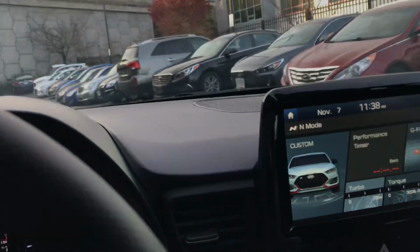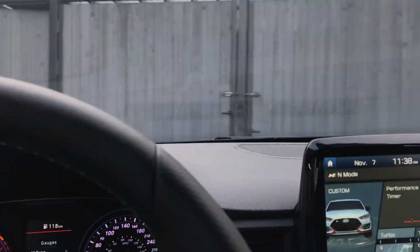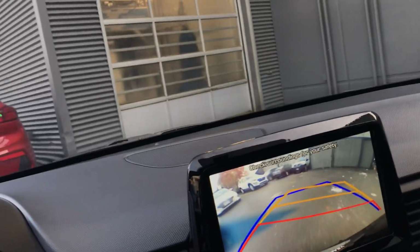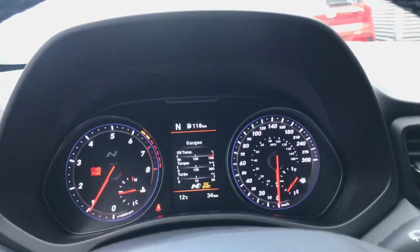So right now, just like any other Hyundai, you get this warning sound when your seat belt is not fastened. I'm just driving on a private lot right now, so it doesn't really matter because I'm not on the road, but always fasten your seat belt, please. So what I'm gonna do, I'm gonna put it in neutral and put the parking brake on. I don't know why it's still ringing here. This is quite annoying. Okay, I'm just gonna fasten my seat belt so it's gonna stop beeping.